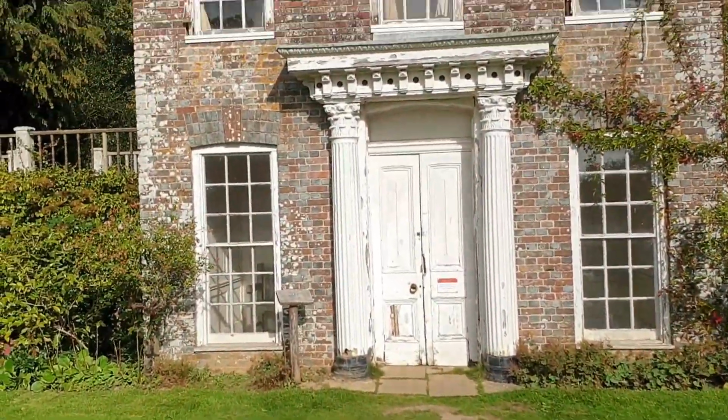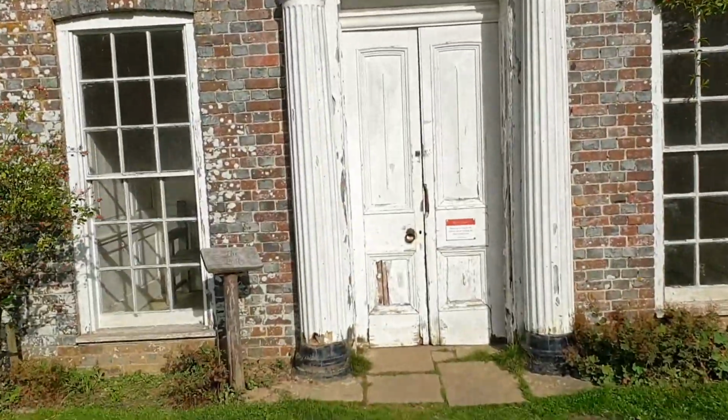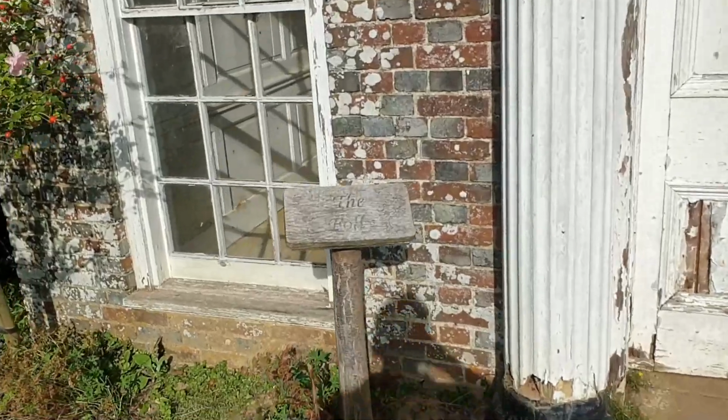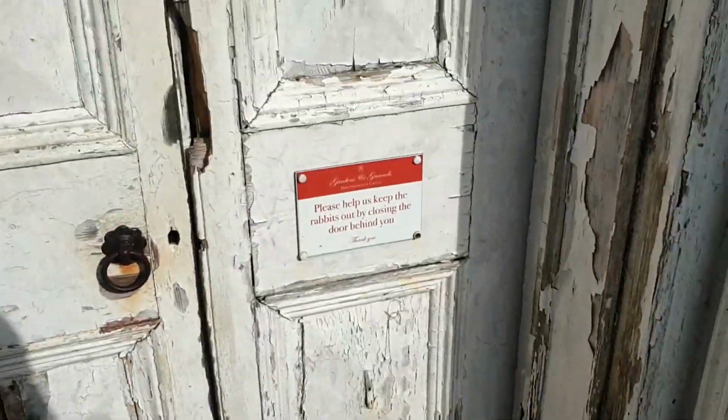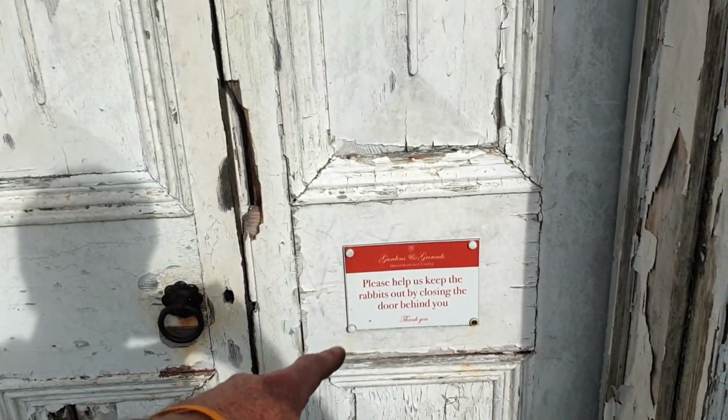Don't know what's inside, looks derelict now. What's it say? The Folly. Sounds a bit kinky, don't know why. Please help us keep the rabbits out by closing the door behind you.